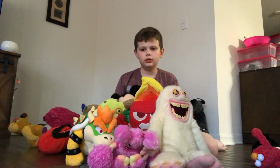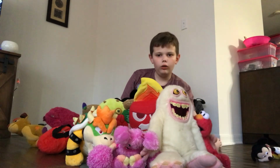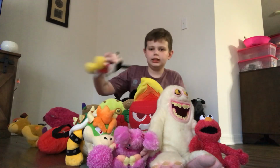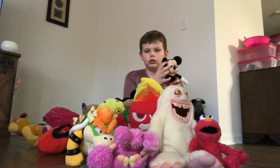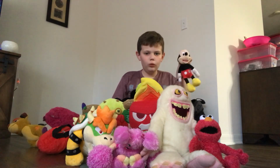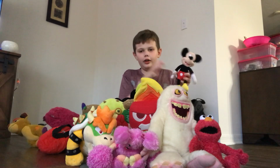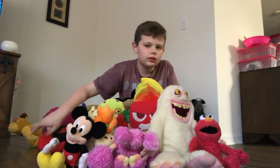Of course. I love all of them. I love every single one of my plushies. Look at this Mickey Mouse. Where did Mickey's... where did Mickey's ears go? Oh, there we are. All right. Okay.